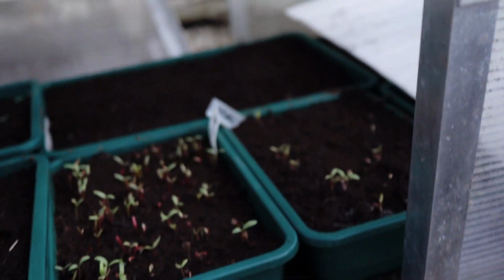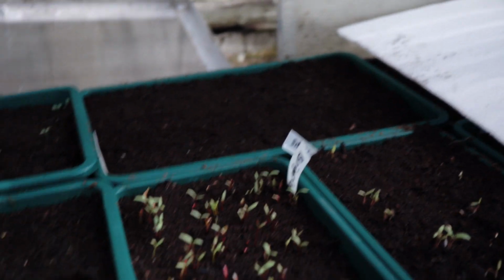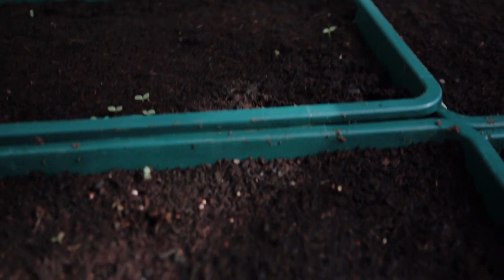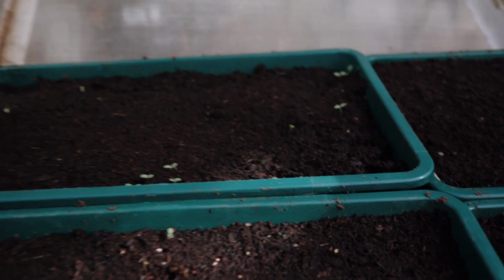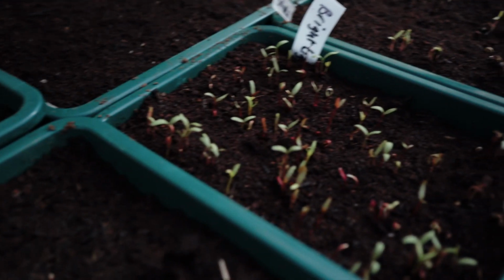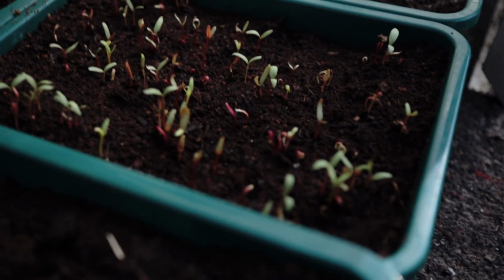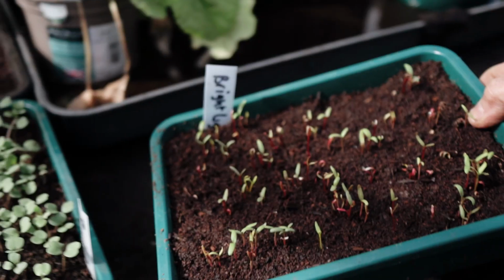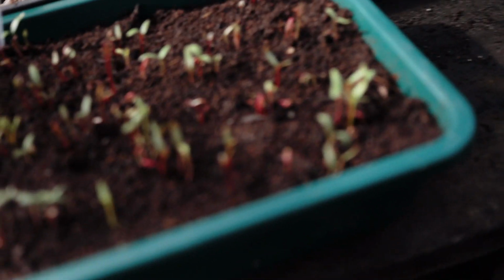This is my heat mat. This is my 50th birthday present. Now these 2 trays at the end, I don't know what's in them. They are clearly not leeks as I labelled them. Right, here is some chard. Now that's all germinated, really nice. That's a bright light chard.